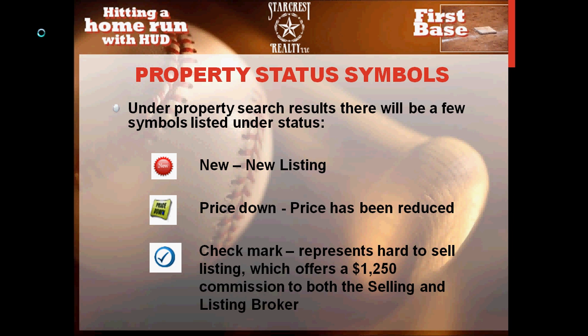They're going to have some symbols here you need to understand. First, there's the new listing, the little red button with a new. That just tells you that it's newly listed in HUDHomestore. Price down means that the price has been reduced. Initially, HUD homes are all listed at the as-is appraised value. But if they are marketed for a period of time and HUD believes them to need a reduction in order to be marketable, then that will happen and you'll see that symbol.